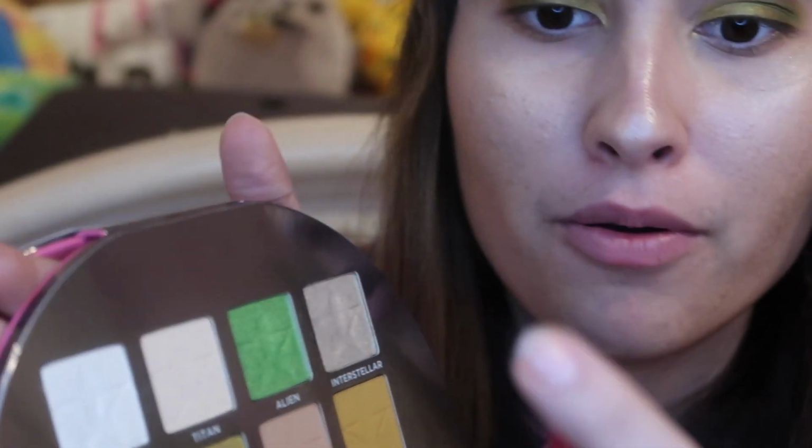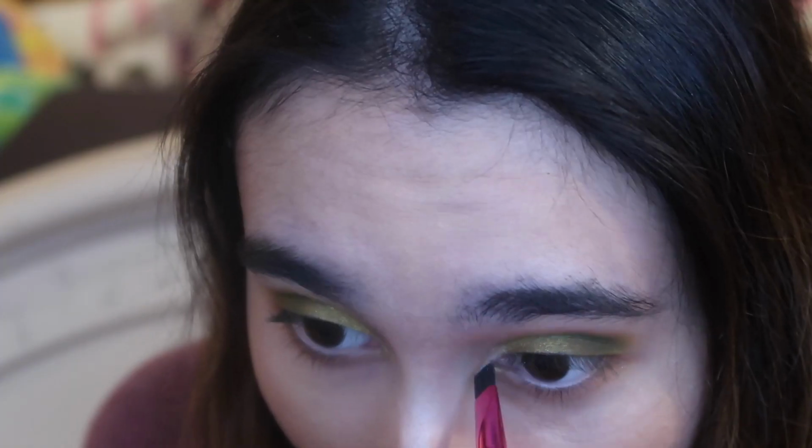So here is what the finished product looks like. I really like it. I haven't worked with greens that much before because I don't really own anything primarily focused on green colors in the palette, and I do really like it. The last shadow thing I'm going to do is take Pluto on a little brush like this and put it in the inner corners and see how that looks. Okay, yep, that is very pigmented.